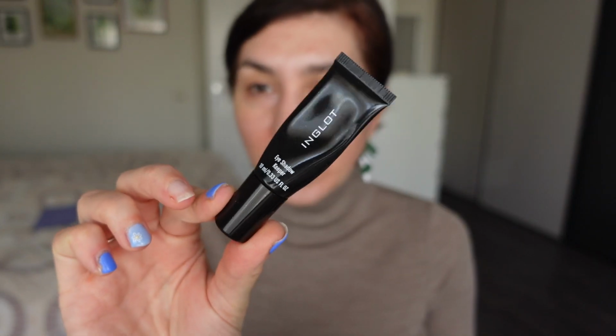Mariam is going to decide, but I'm just going to start playing with makeup, and I'm going to start with, as usual, my eyeshadow primer. I'm going to take the Inglot eyeshadow keeper.